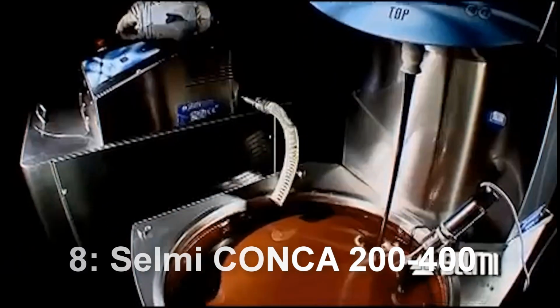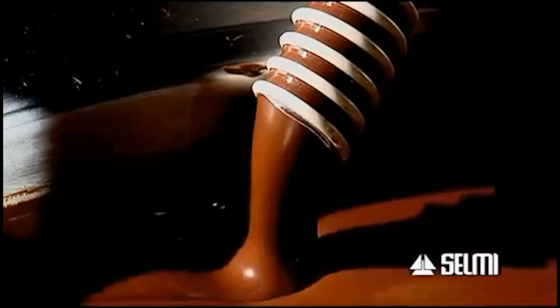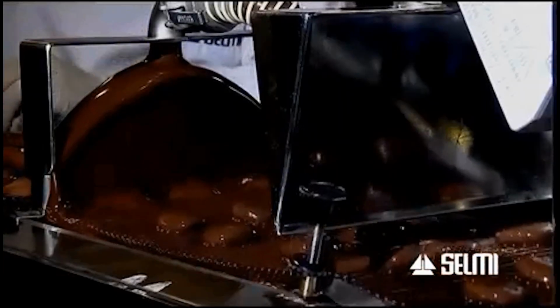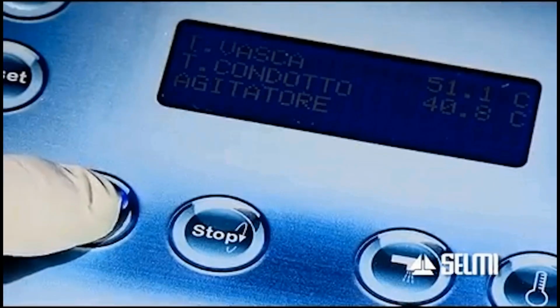Number 8 is the Selmi Kanka 200-400. Chocolate manufacturing is another complex process that might seem easy at first glance, not to talk of conching. Conching is considered the last and significant aspect of the total chocolate modification, and the Kanka 200-400 processes the sweet-smelling profiles of bean to bar chocolate and eliminates any negative acridity along with any deposits of stickiness.